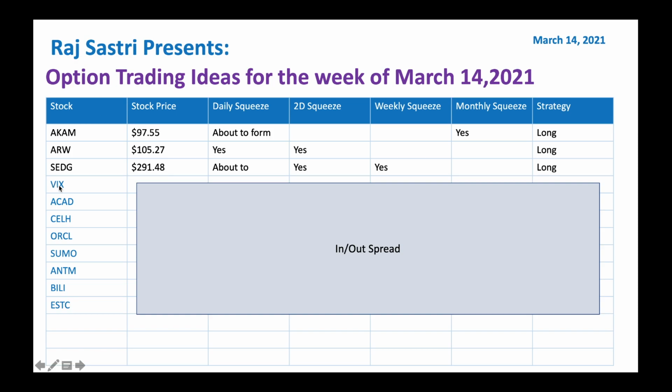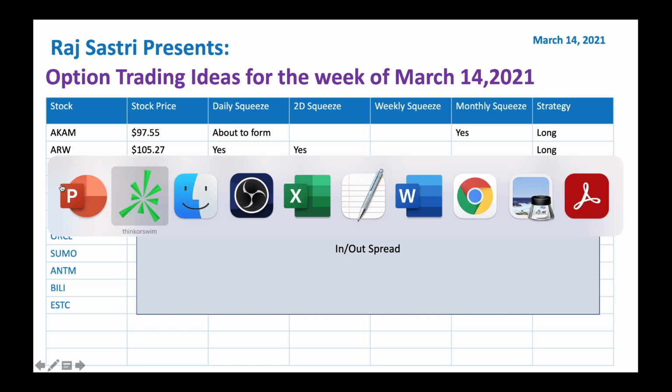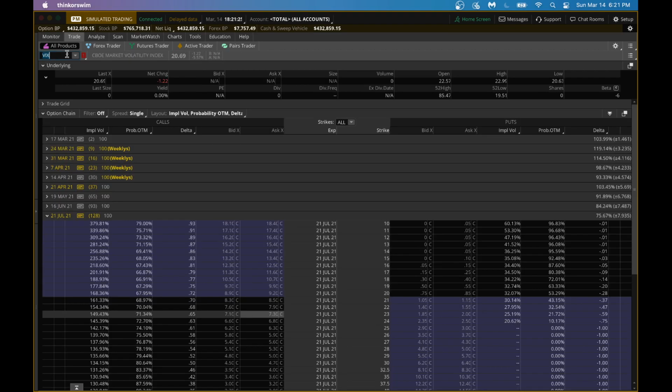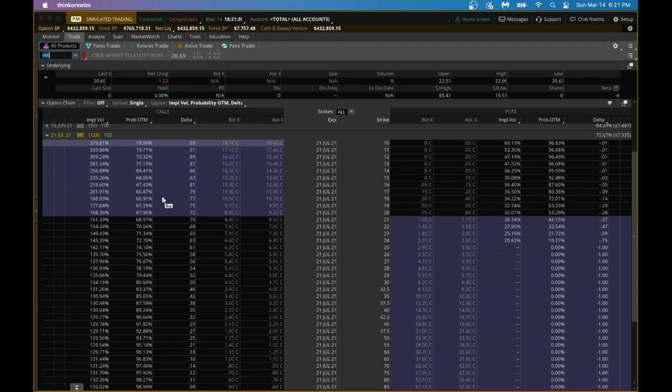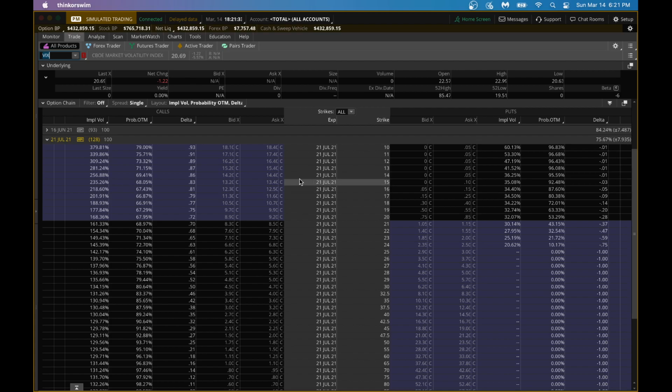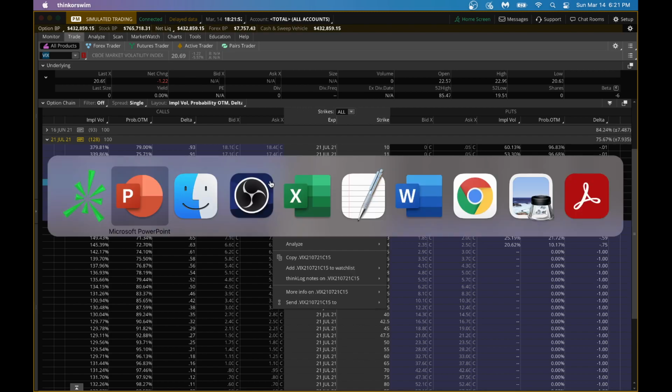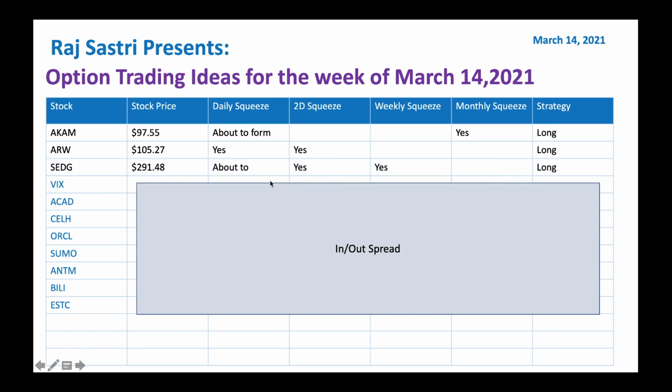VIX itself, VIX is trading at around, I think, 20 right now. You could do multiple things with VIX. If you think the stock market might crash, VIX being at 20, you could do a spread here. You could do a 15, 25 type spread, or you could even buy VIX outright at 13, expiring in 120 days. If the stock market crashes or comes down hard, you'll make money because you bought some VIX. So these are some ideas for you for next week for option trading.